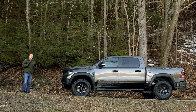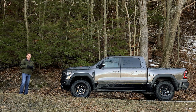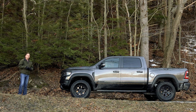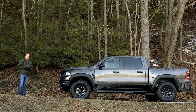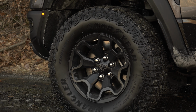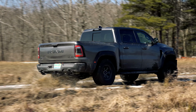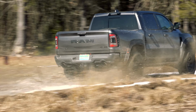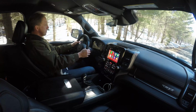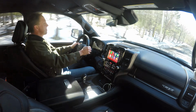A 702 horsepower 1500 designed to eat the outdoors for lunch. This is the new Ram TRX. When your truck comes standard with launch control, 35-inch tires, nearly 12 inches of ground clearance, and a feature called jump detection, you just know insanity will ensue. And that's exactly what Ram delivers in this extreme version of an off-road truck.